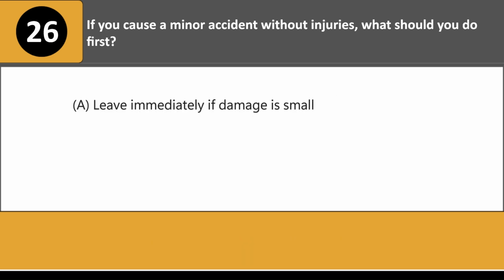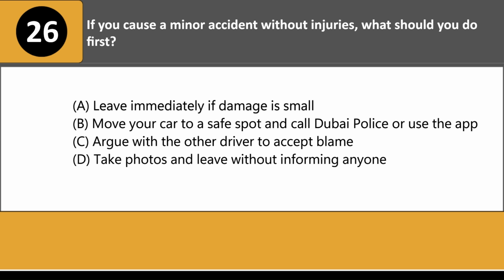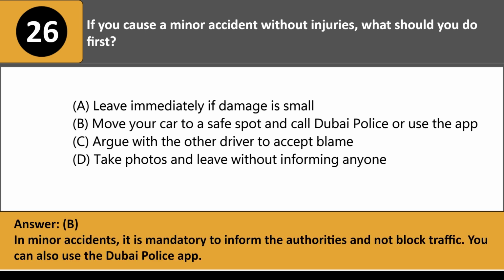If you cause a minor accident without injuries, what should you do first? A. Leave immediately if damage is small. B. Move your car to a safe spot and call Dubai police or use the app. C. Argue with the other driver to accept blame. D. Take photos and leave without informing anyone. Answer: B. In minor accidents, it is mandatory to inform the authorities and not block traffic. You can also use the Dubai Police app.